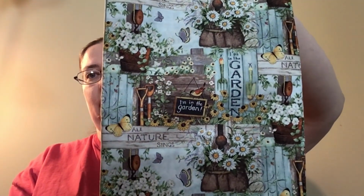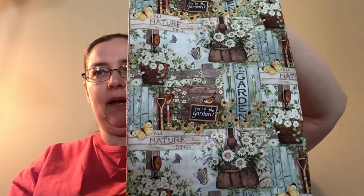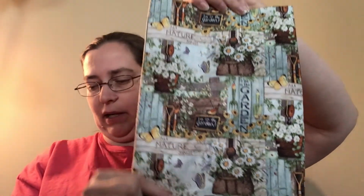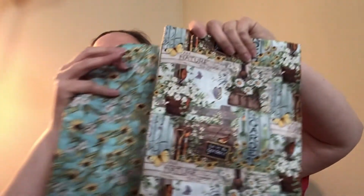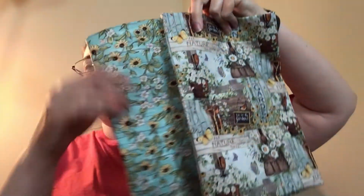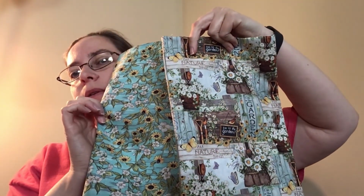So I bought this really cute fabric to make some project bags out of. So this will be the outside of the bag, and this will be the inside of the bag. I just loved how that went together so well. It's so cute. So another reason why I'm hoping to break my sewing machine out, because I want to make some project bags, because I haven't in a long time.